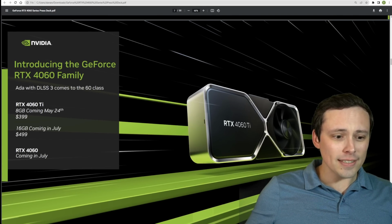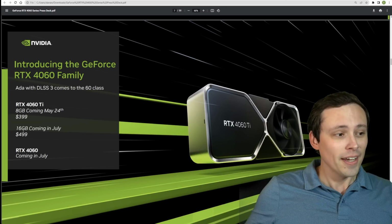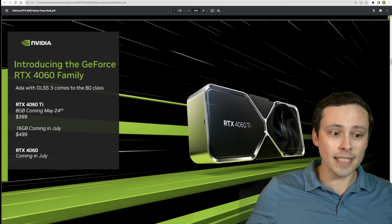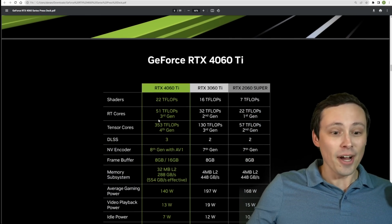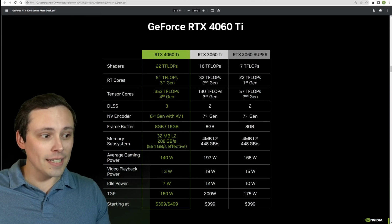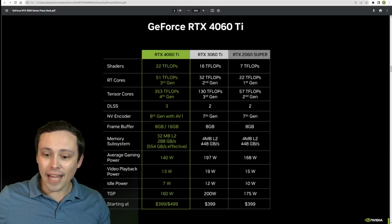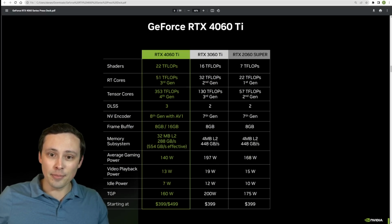I did press on if they had any specific dates in July, but what they were willing to tell me was that the July dates here are not the same. So the 16 gigabyte 4060 Ti and the 4060 non-Ti will come in July, but not on the same day. That's the most information I could dig out of them about that. Now, we're going to get into the specific performance details of each card. The rest of the video will just be basically going through the entire slide presentation that Nvidia has released.